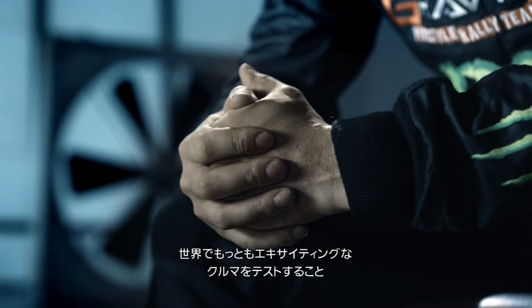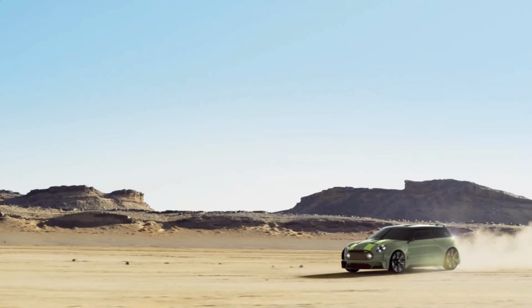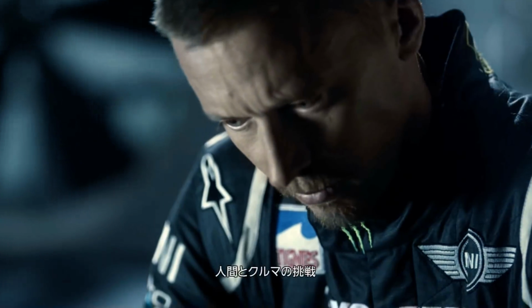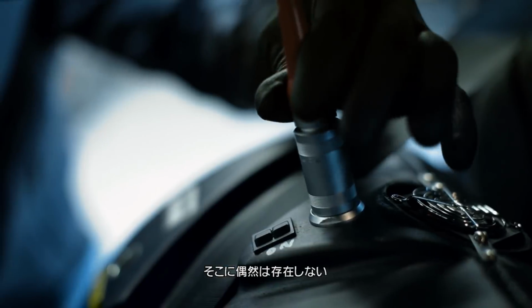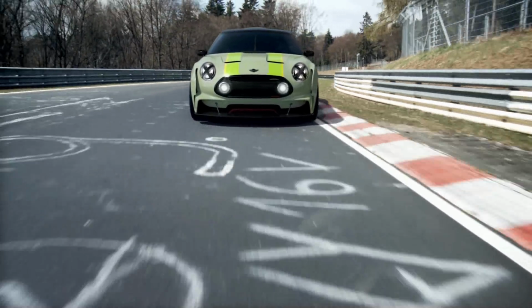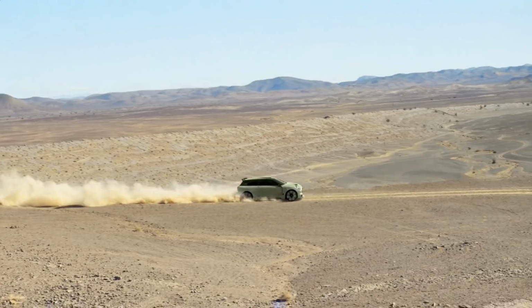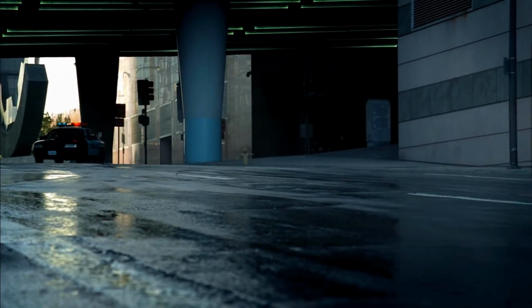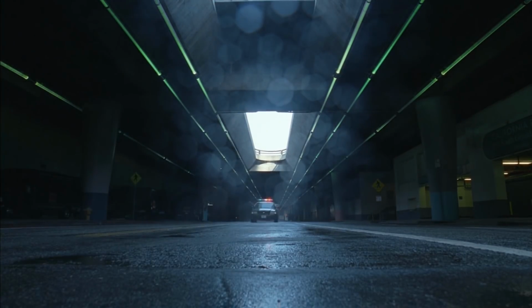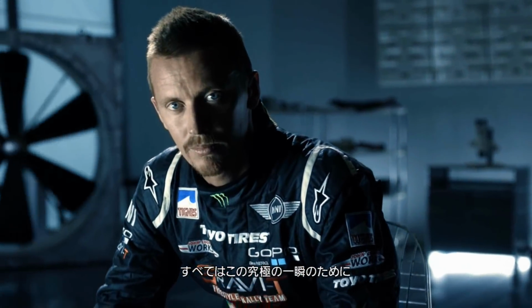Testing one of the most exciting cars in the world demands everything from you. Challenging man and machine. Nothing is left to chance. Pushing yourself to the limits. Sometimes crossing them. All for this one great moment.